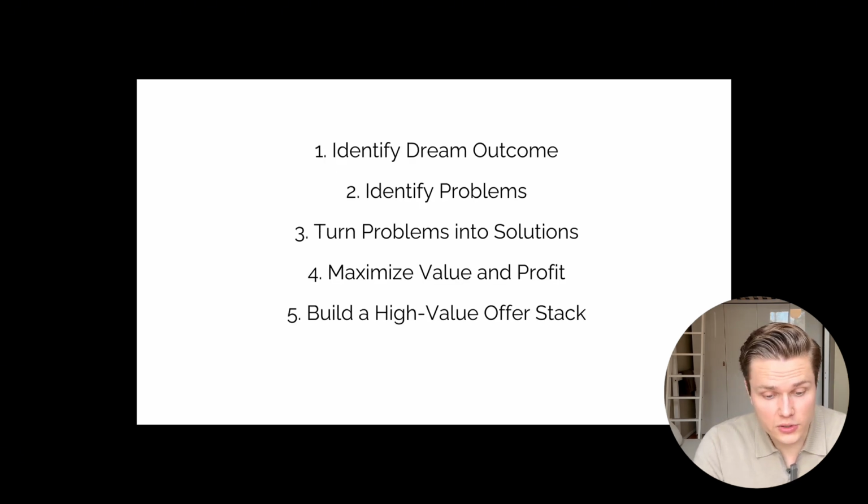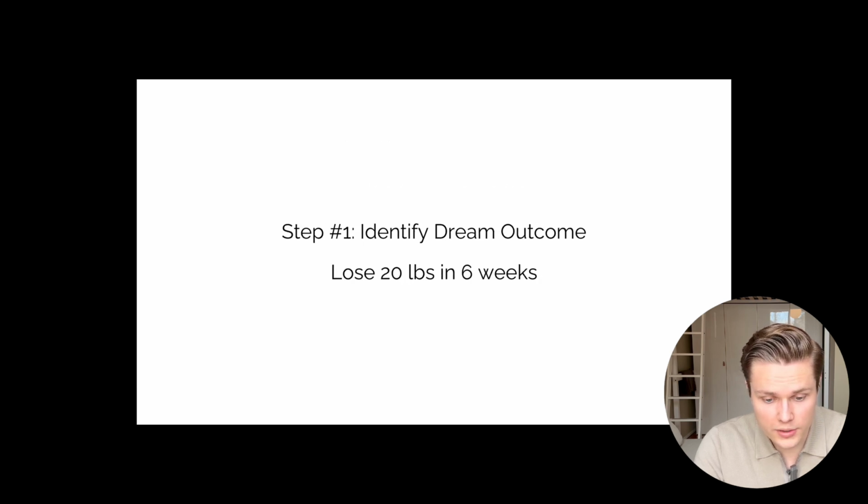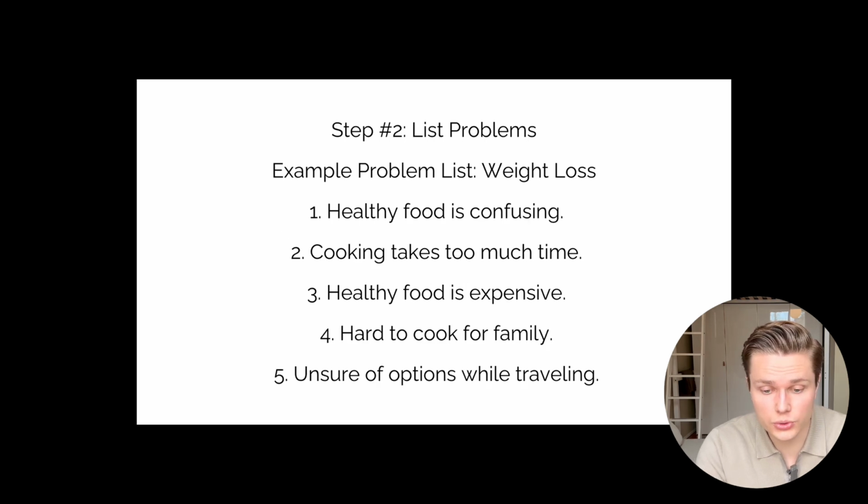So the steps are the following: identify dream outcome, identify problems, turn problems into solutions, maximize value and profit, build a high value offer stack. Number 1, identify the dream outcome. Let's say that it's losing 20 pounds in 6 weeks. Number 2, list problems. It can be that healthy food is confusing, cooking takes too much time, healthy food is expensive, hard to cook for family, unsure of options while traveling.